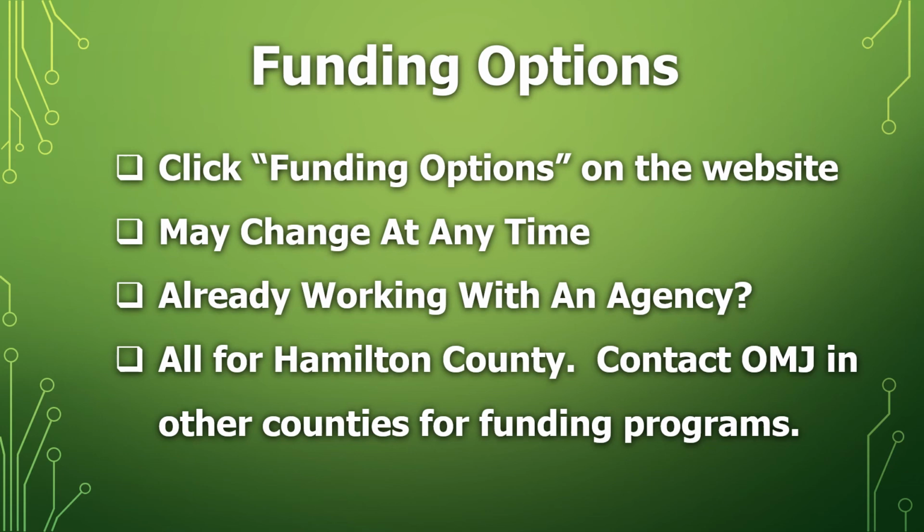Next, we're going to cover our funding sources. Keep in mind that these may change at any time, particularly during this time when some agencies are closed or giving limited services. There may be waiting lists. There may not be any funding dollars available. So things will hopefully change once our society gets back to normal.